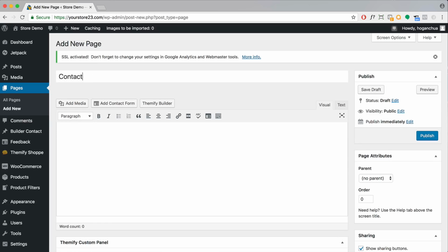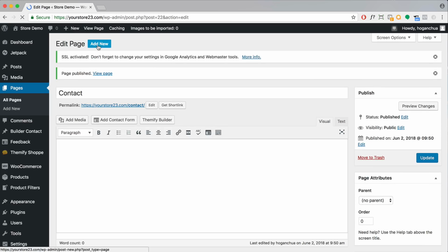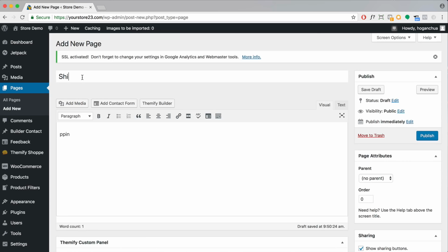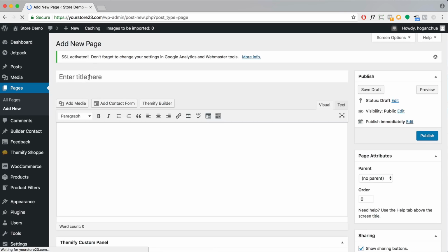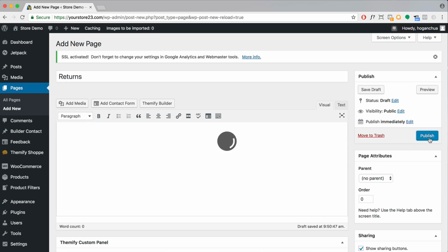So contact, add new, shipping, add new, returns, paste that into there, delete that, click on publish.